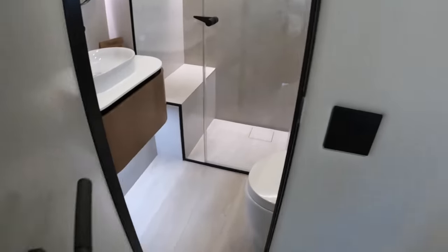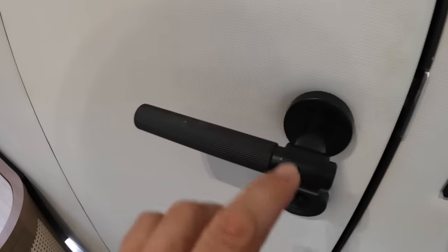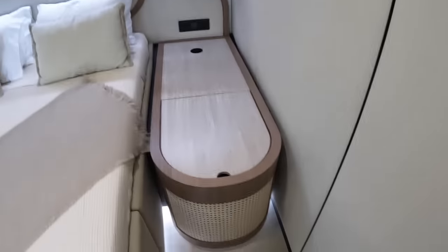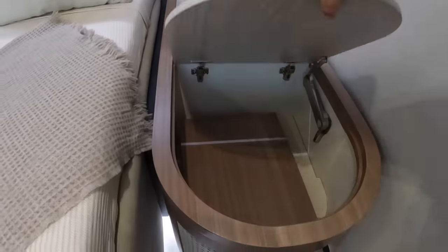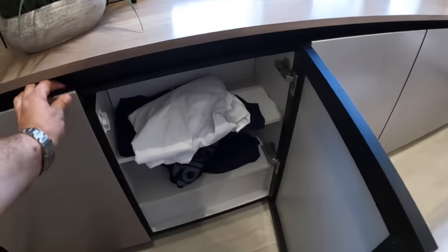I love these door handles, actually. Look at these. Oh, this will pick this up. Nice. These are all bits of storage about the place like this. And again, we haven't looked at any of these yet, have we? Let's have a quick look in here. Find a way to open that. There we go. They just open like so.